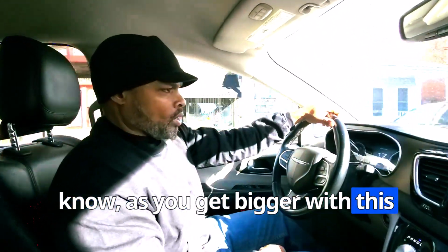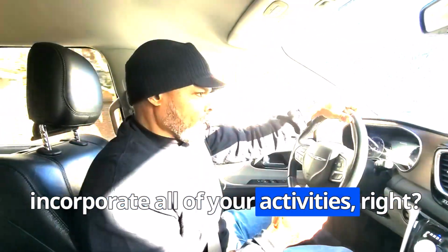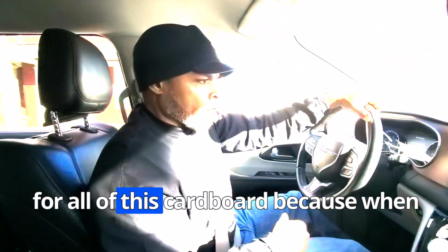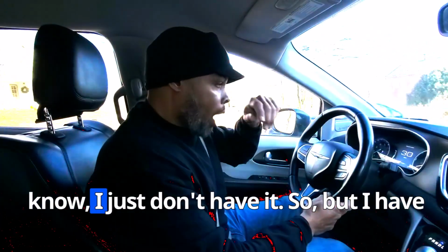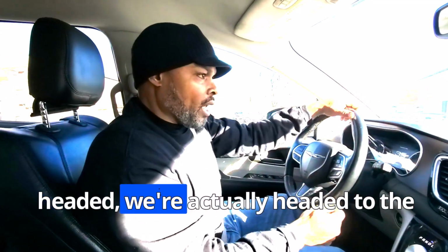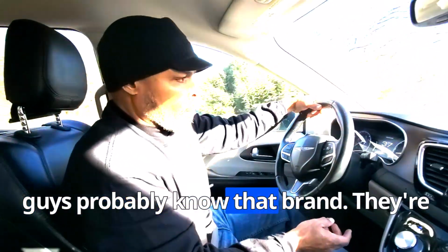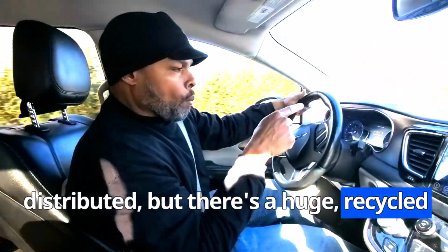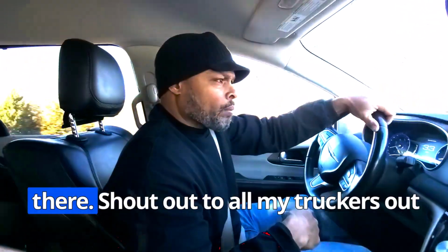As you get bigger with this business, you have to figure out ways to incorporate all of your activities, right? I'd love to have a baler for all of this cardboard, because when you're in wholesale, you're gonna have a lot of cardboard to deal with. But I just don't have it. But I have to go to a warehouse. So we're actually headed to the warehouse for Utz potato chips. You guys probably know that brand. They're becoming more and more nationally distributed, but there's a huge recycle plant. You're going to see it when we get there, and I'll just throw those boxes there.